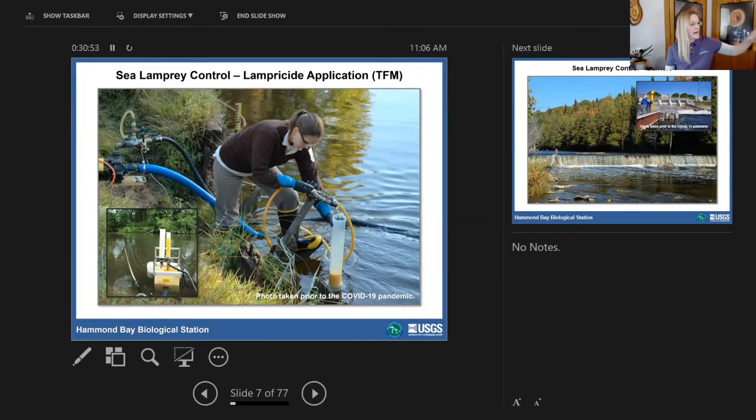This is what the lampricides look like. They are a yellow chemical compound that you can see with what I'm holding in my hand right now, as well as in the picture here. They're applied to hundreds of streams throughout the Great Lakes. These lampricides are highly effective and highly lethal to the sea lamprey living in the stream. And that is a primary way we have been able to reduce sea lamprey populations by 90% throughout the Great Lakes.